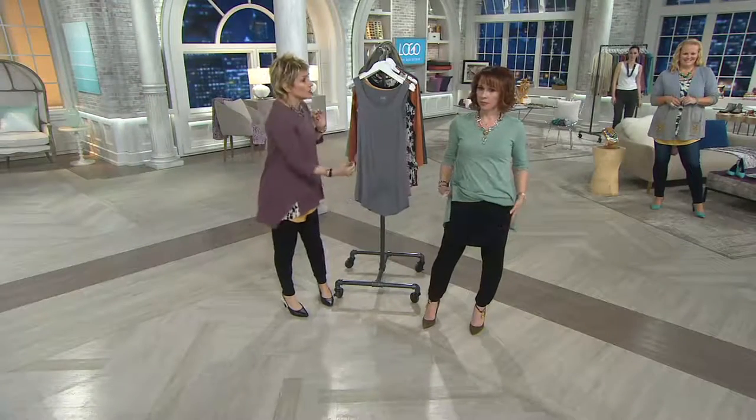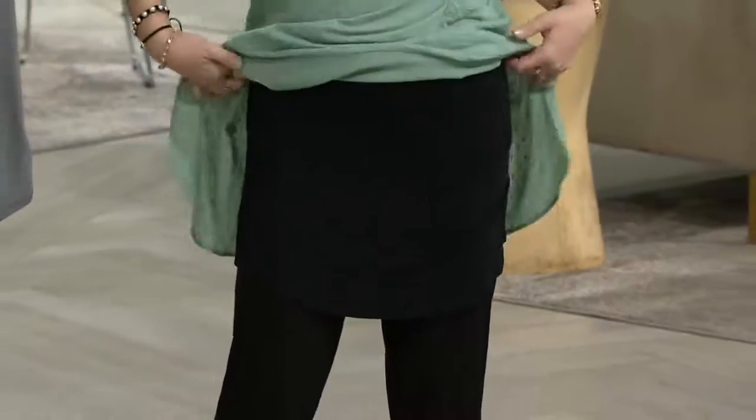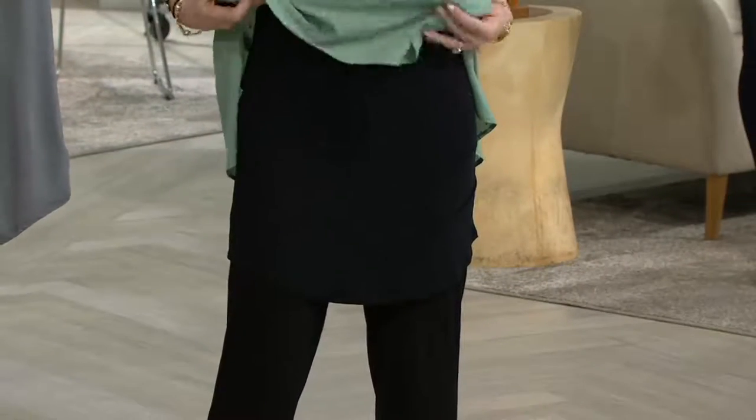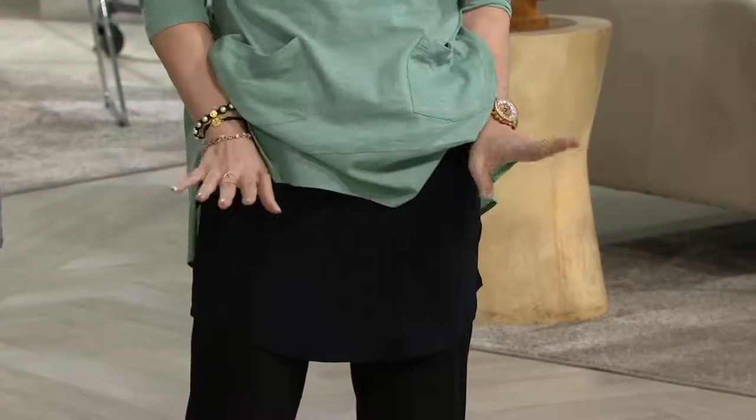There's so many different ways to wear it and play with it. And also that you now don't leave home without it, because I really do not leave home without one of these. Look how fabulous. And I can't believe that's a petite. It's fabulous. Here's the thing.